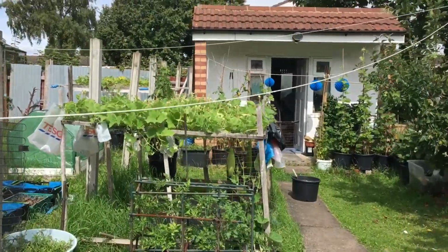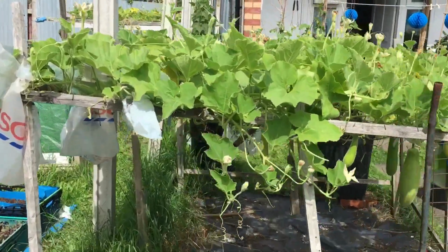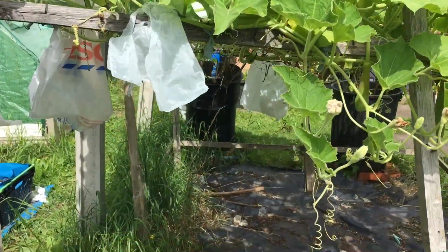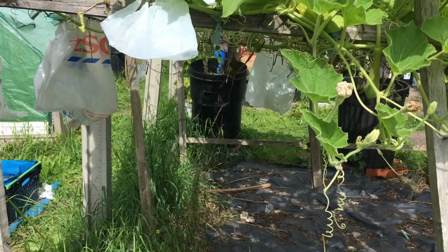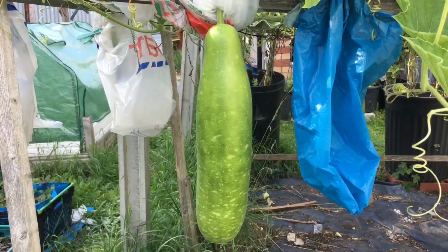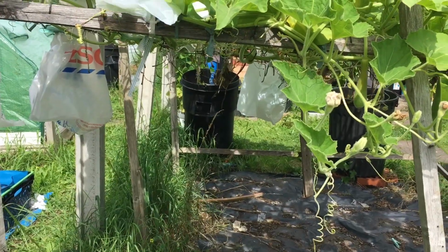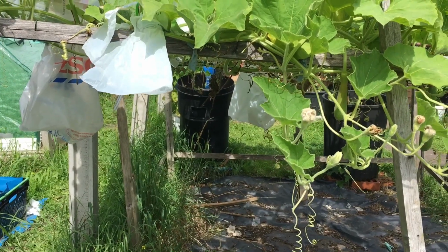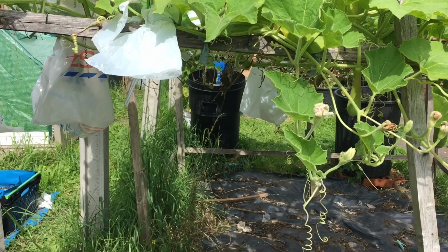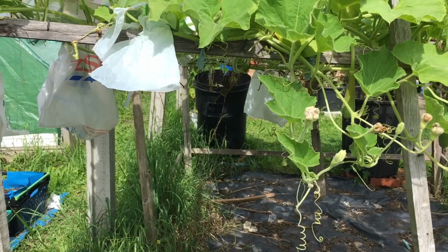On our last video, the gourd that was quite big was in a bag. I took the bag off and showed you guys. Actually, I'll show you the clip right about now. So that's the gourd that we had. The day after I videoed it, we gave that to our next door neighbor auntie.